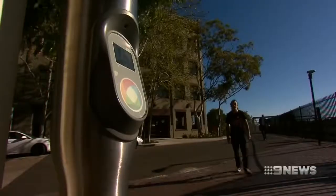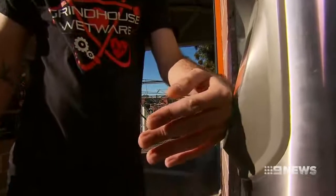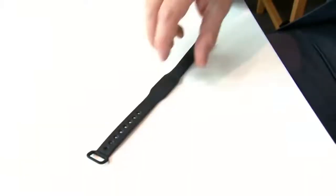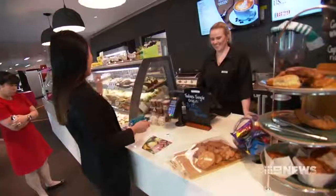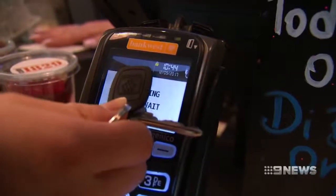But our laws haven't kept up with the new technology. A man in Sydney recently copped a fine after implanting his transport chip in his hand. While microchipping may be a step too far for some, big businesses are already trialling wearable payment technology. Bankwest among those putting the information in wristbands, watches and key rings, with 400 volunteers testing the gadgets right now.